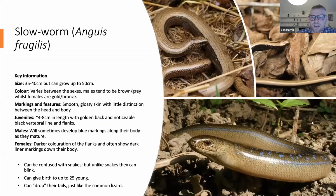So moving on to the slow worm. This is actually another one of our lizard species, but it does superficially resemble a snake in that it doesn't have any legs. But unlike snakes, they can blink, so they can retract their eyelid, whereas snakes cannot do this. So if you enter a staring contest with a reptile and you don't know whether it's a snake or a slow worm, if it blinks, then it is a slow worm. But they do grow to be quite large in comparison to the common lizard. They can grow up to 50 centimeters long.